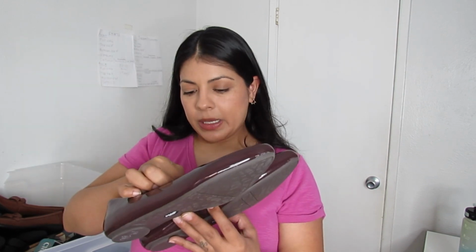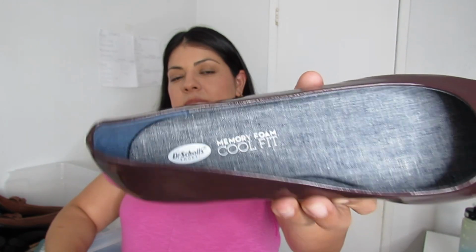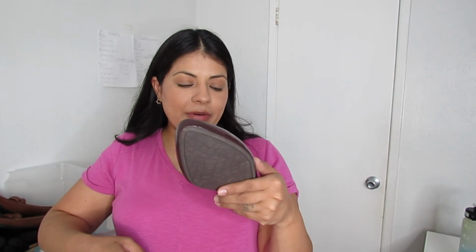This is a style and a brand that I like picking up. Dr. Scholl's flats. They don't go for that much, but they usually don't sit around for long, which is why I like picking them up. These have a memory foam cool fit insole, which is great. They are a patent leather in this dark purplish color, and they are more of a, I wouldn't say completely pointed toe, but it's not your typical round toe. And these do have the price. These were about $5, so hopefully we can get those flipped for about $24.